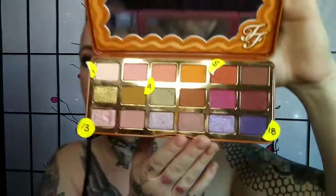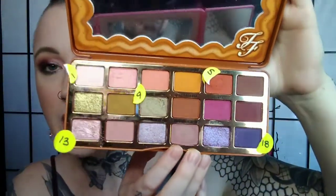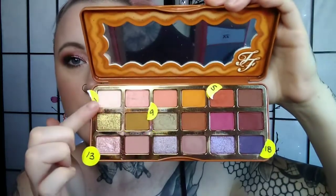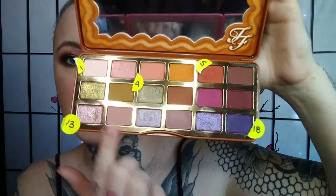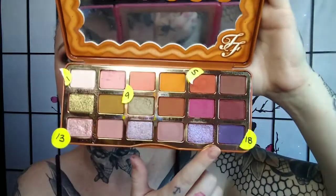Last time we did this together, we got a few of the same shades. This time we didn't, but I put little stickers by where my shades are. So I got 1, 5, 9, 13, and 18. It's just easier for me than counting all of the time, sticking little sticky notes on it. And it's just very helpful.